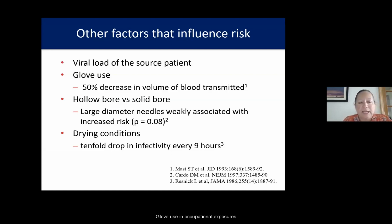Glove use in occupational exposures results in a 50% decrease in the volume of blood transmitted in folks who are wearing their gloves. Hollow bore versus solid bore needles: the large diameter needles are weakly associated with an increased risk. And drying conditions: there is a 10-fold drop in infectivity every 9 hours.